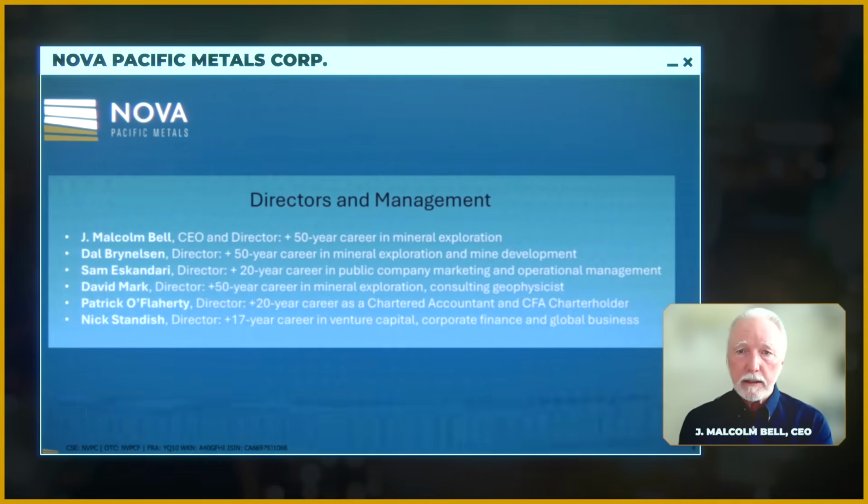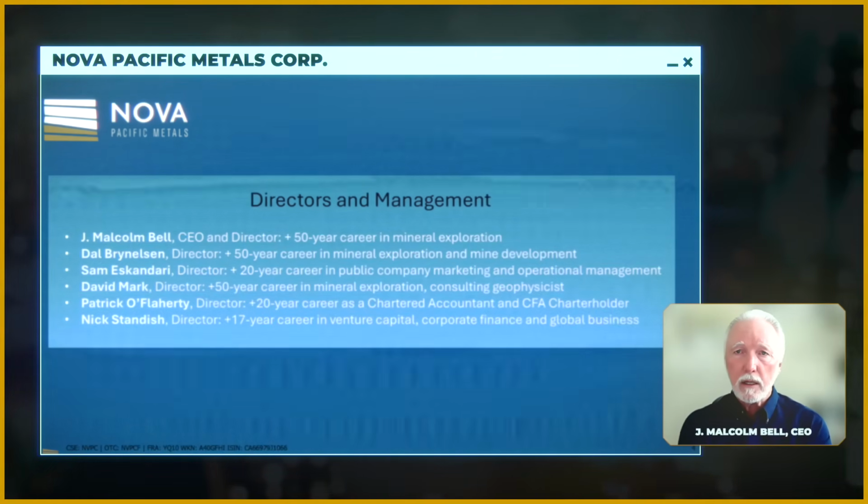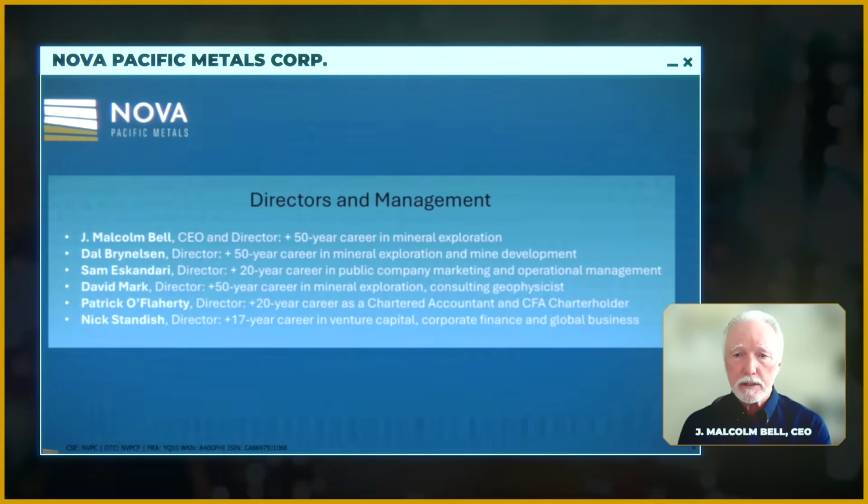Okay, this all sounds so good. What keeps you awake at night? Where's the fly in the ointment? We haven't got a fly in the ointment quite yet. We always have our eyes open for the flies to see if they come. But good management anticipates that. And I have 50 years of mineral exploration. My senior partner, Dal Browson, has 50 years of experience.